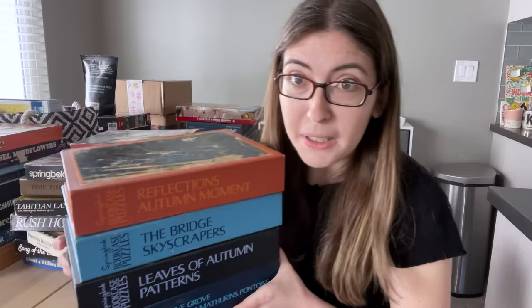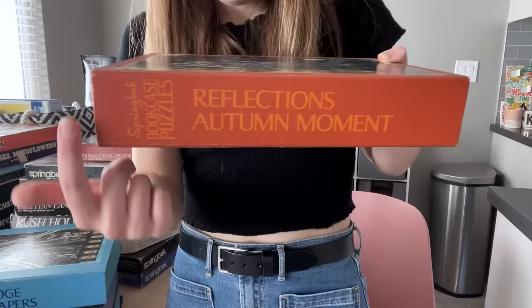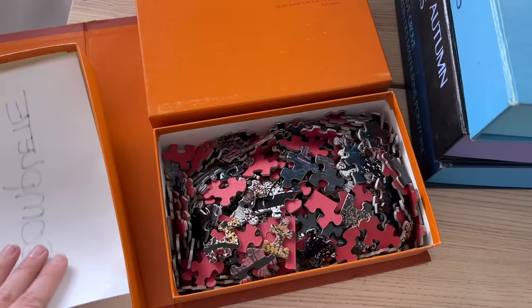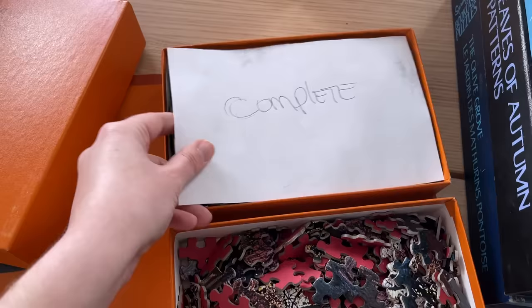But then, okay, again, this is such an incredible collection to get all in one go because he had all four of the Springbok bookcase puzzles. So you can see it says that right there, and you can see from the side, it literally just looks like a book. And then look at how cool this box design is. So you open it up, and you have these two little puzzle boxes which are glued inside, and then you have all the pieces in there. I just think this design is so interesting. Like, nobody's making stuff like this anymore. So look at that. Look at all those Springbok pieces. So it's like a little hidden puzzle, but you can put it on your bookcase and it literally just looks like a book.